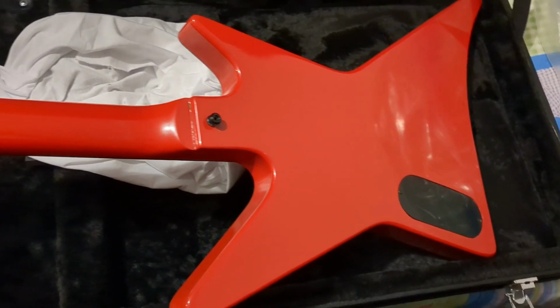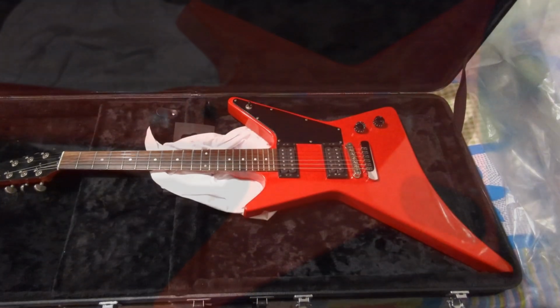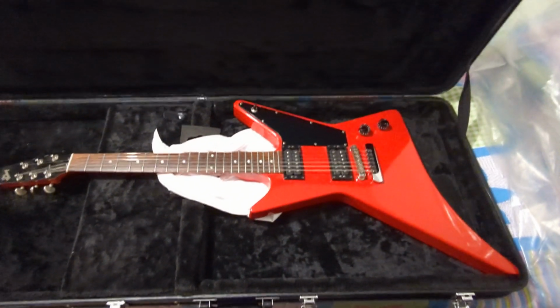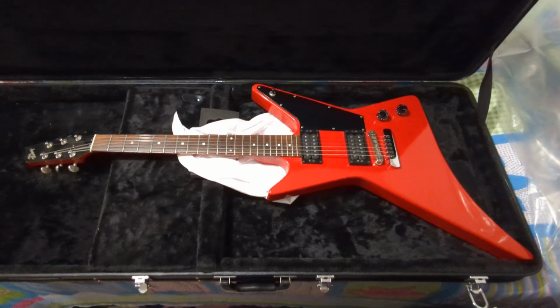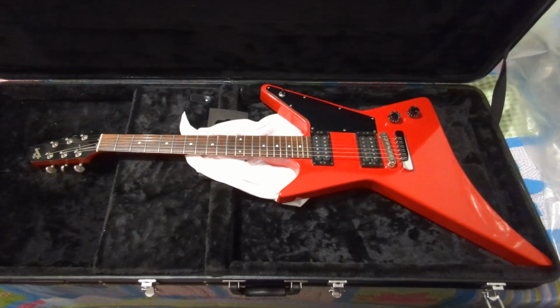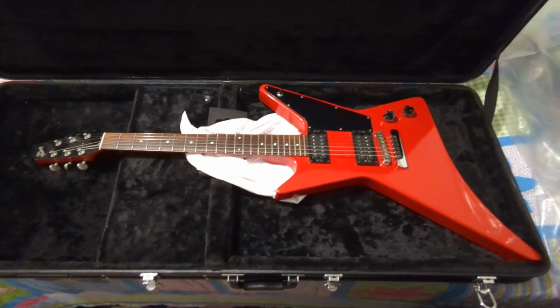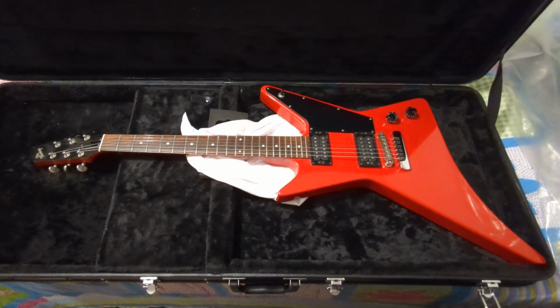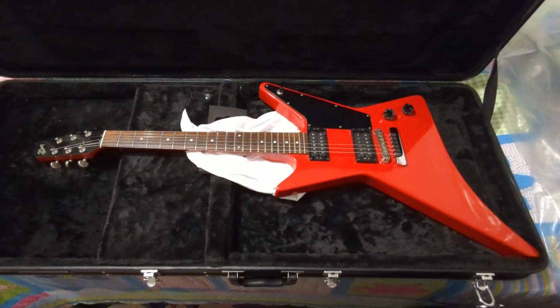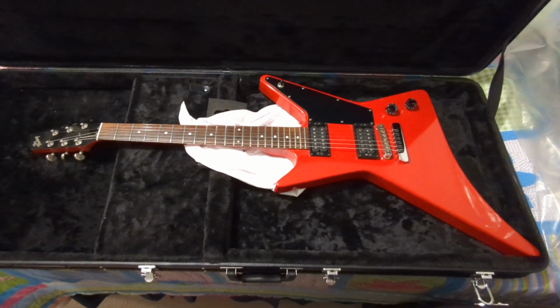Okay, let's flip this over, get one more full case shot. Okay, one more shot there of the 1985 Terminator from Heritage in Kalamazoo, Michigan, in this gigantic case. What a unique guitar. Only about 20 of these were ever made, and they are the baby of Marv Lamb, one of the founders of Heritage Guitar in Kalamazoo, Michigan.